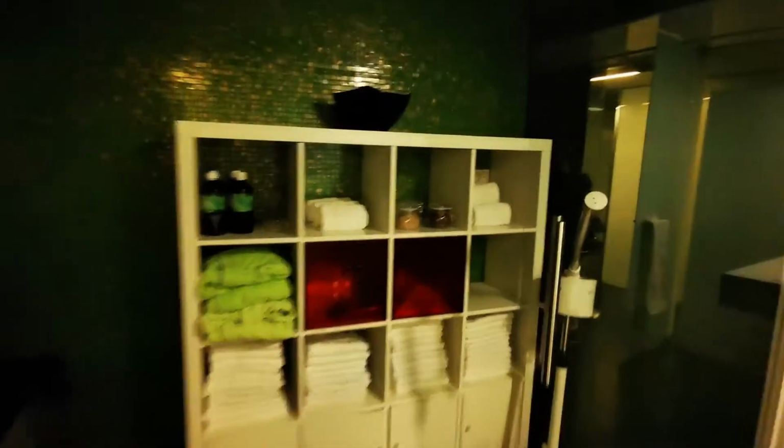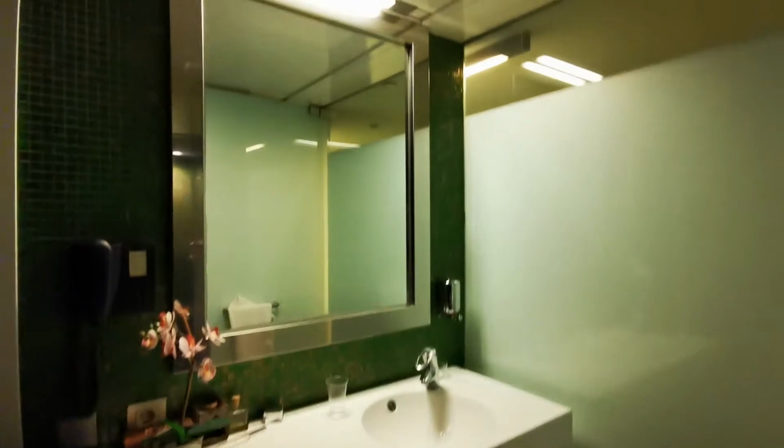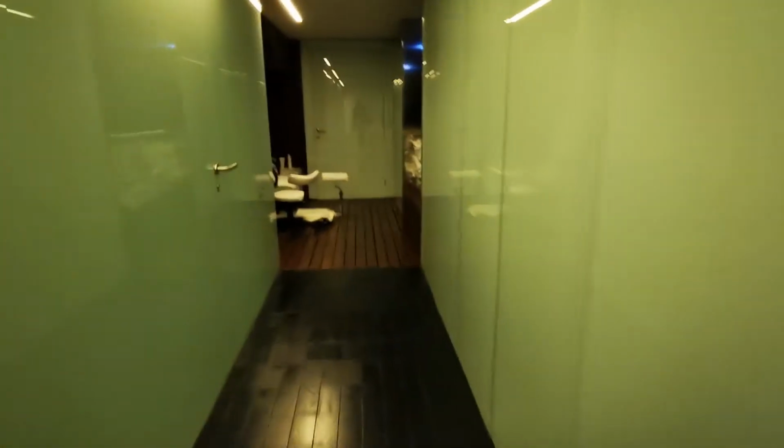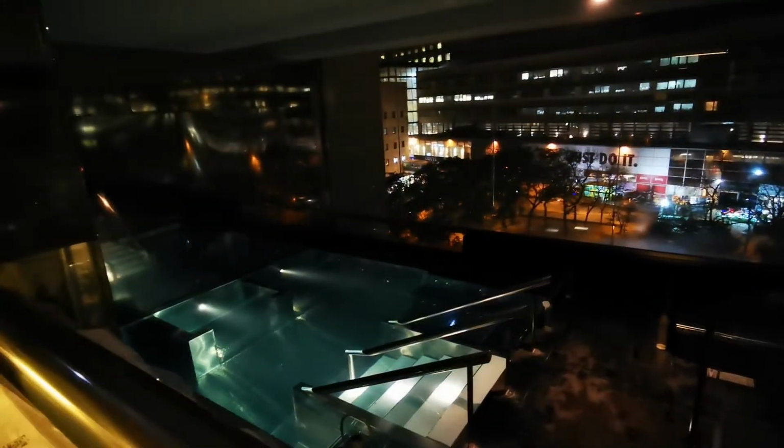This is the treatment room. They have a shower. Then you've got your treatment bed. You've got all the stuff. How lovely. Nice little sink and stuff. Yeah, where you can get your nails done. And it overlooks the spa down there as well.